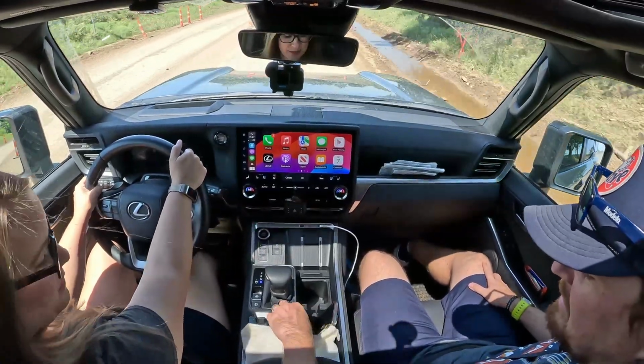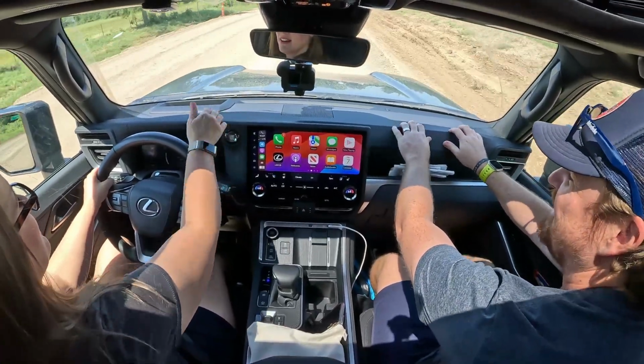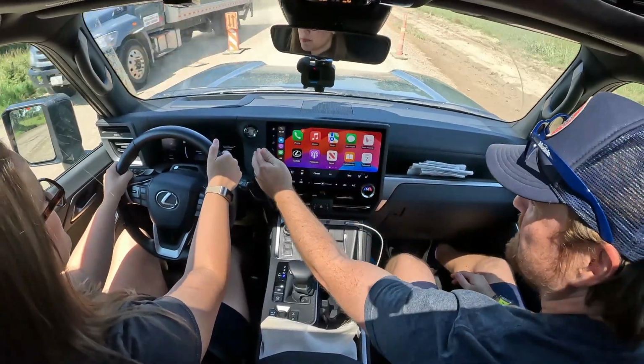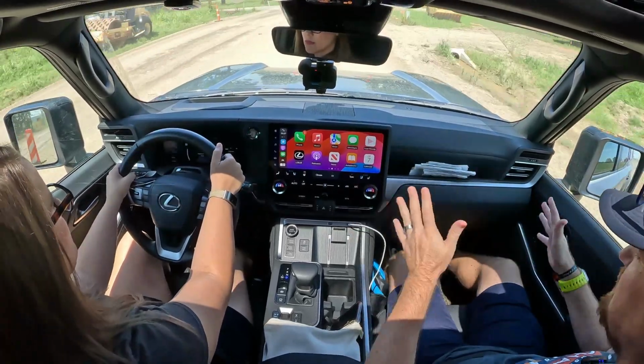Yeah. And nice. Then the squishiest dash in the entire world. Yeah. It's so squishy. And then simulated leather around this front part, leather wrapped steering wheel. Very interesting use of materials and design.